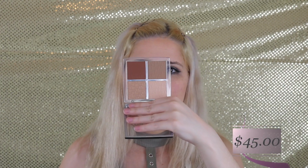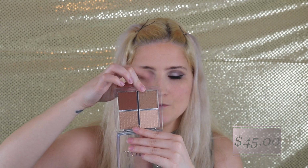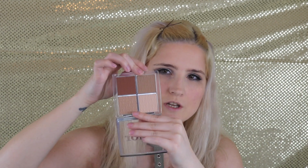But moving on to contour, we're gonna go in with this Dior palette. This is the Dior Backstage Contour Palette. And we're gonna go in with this shade right here. This is their light contour shade. And we're going to use this Luxie 660 Precision Foundation Brush. I never use this for foundation. I always use it for contour. And we're just gonna start contouring our face.